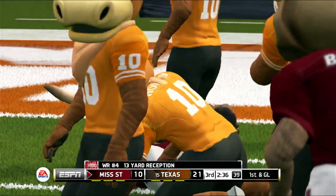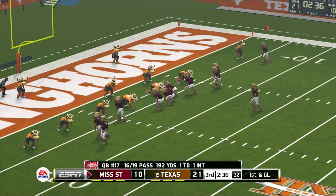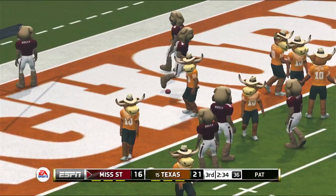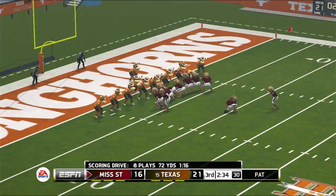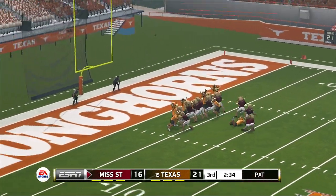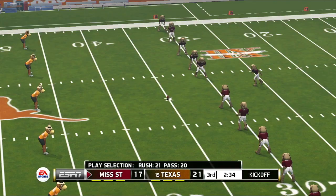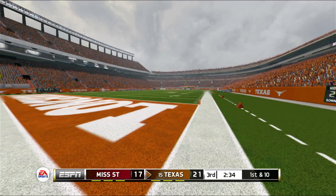Big play, and it's first and goal. That's a gain for the team. That makes it first and goal. And a nice move to finish it off. Touchdown. He makes the PAT. And it looks like they're ready for the kickoff. Nice kick, plenty of distance. And they can forget about returning this one.